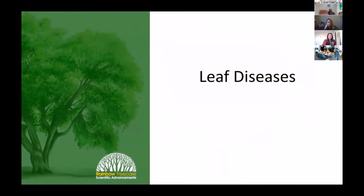Okay. All right, let's get into it. So we'll start with leaf diseases. Most of these are pretty aesthetic, but will wear down the trees over time. So I'll go over some symptoms and signs and then give you just our basic protocol for treatment at the end.